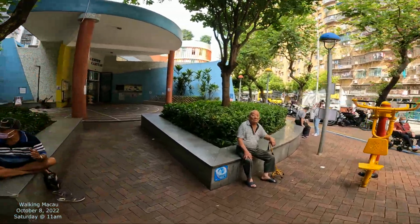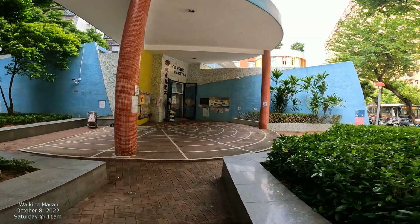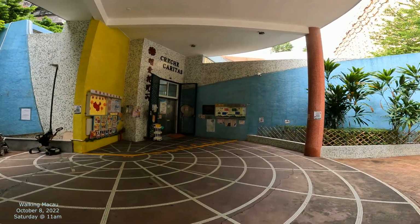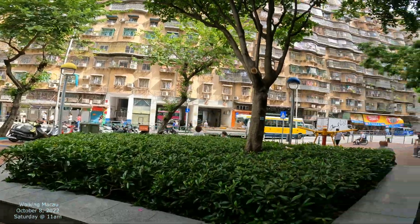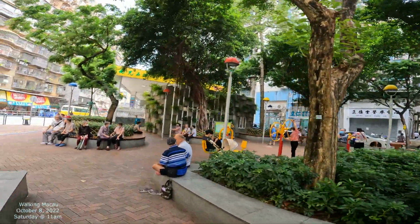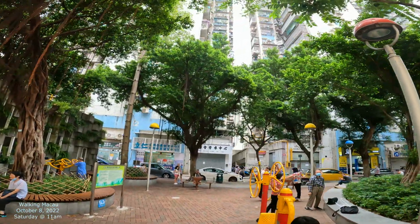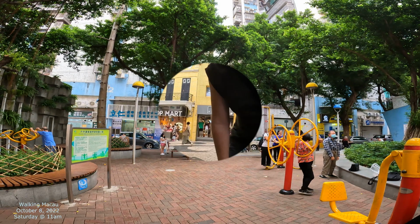Then we have this little space, which is Caritas. Actually, Caritas is a good program. They help out autistic kids, some community stuff like that. And that's the Toi San up there, so let's just end it back over that space. Those tall buildings over there are all part of the Toi San. And we're getting there right there.